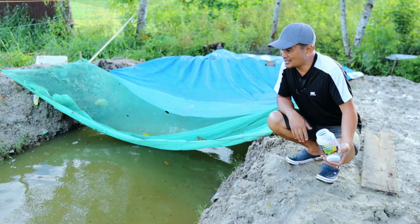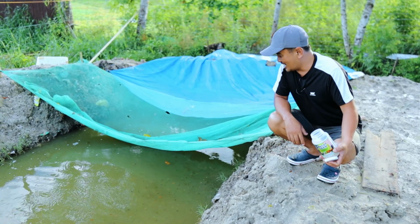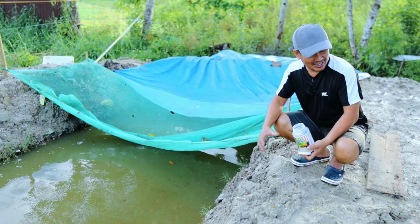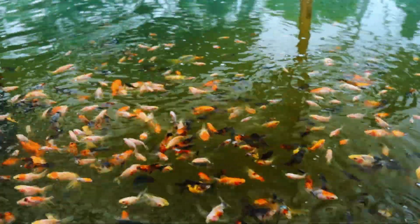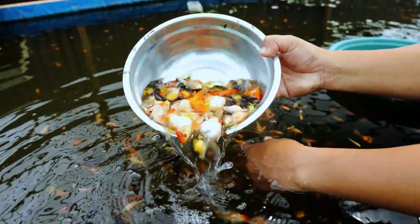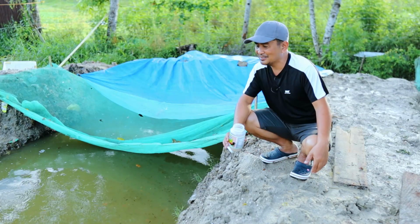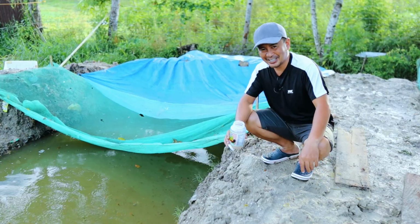So my plan today is to dip myself here. I will go down, of course, and I will use the net and get some bigger fish right here, and I will throw them here. So let's do this process. This is called sizing. If this were done inside a box, it would have been easier, but this mud pond will make us work hard, do a lot of work.